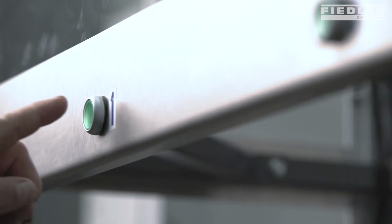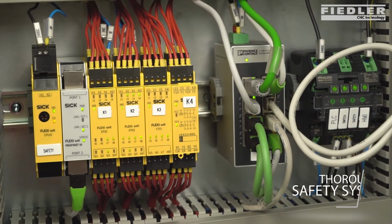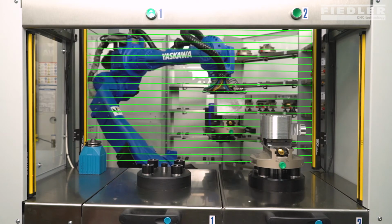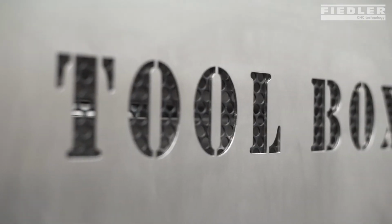A retractable 2-position loading area, a reliable safety system, and multi-level service diagnostics are included as well. Tool change software enables manufacturing process changes to occur quickly.